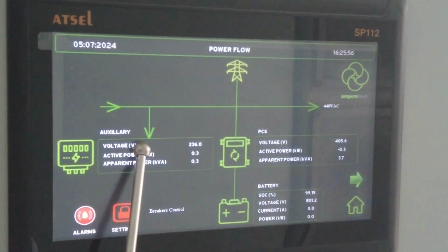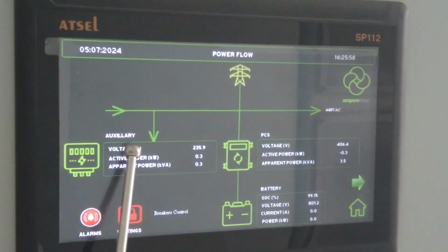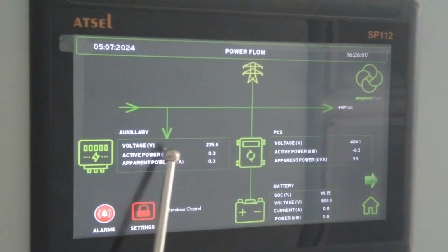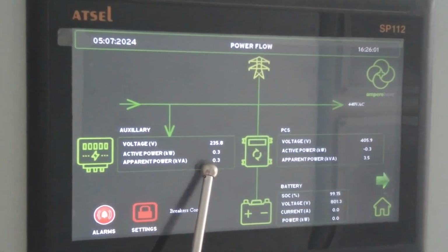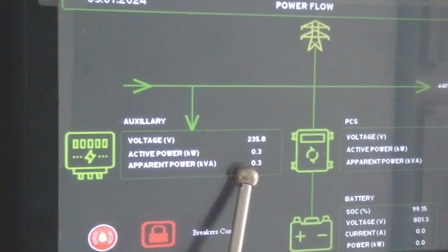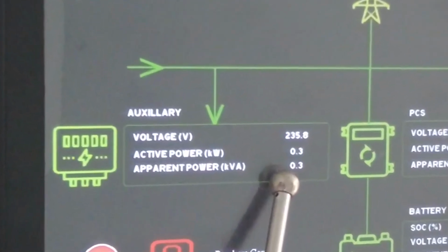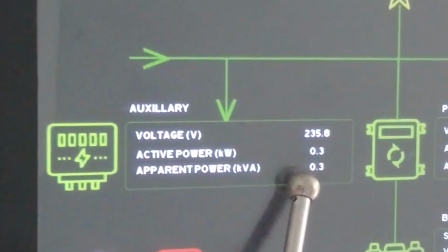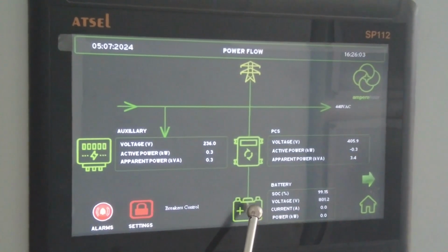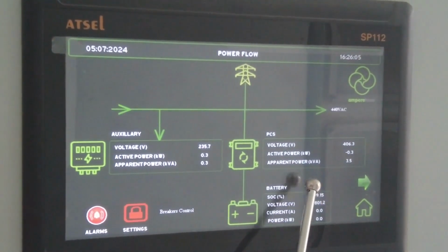The auxiliary section indicates the power consumption of the auxiliary system within the BESS. The displayed voltage is around 235 to 236 volts with an active power consumption of 0.3 kilowatt and an apparent power of 0.3 kilovolt-ampere, signifying that the auxiliary systems are consuming a small, stable amount of power to support various auxiliary functions. The battery section displays crucial parameters such as the state of charge, SOC, voltage, current and power.